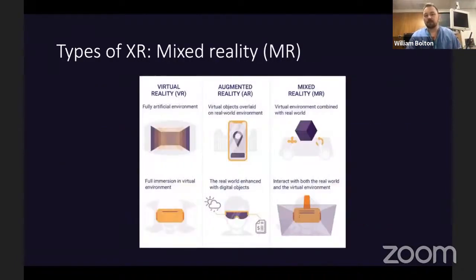Other types of XR, so there's another thing called mixed reality, which is basically a bit of a fusion of the two, but you're also interacting with things in the real world. Mixed reality and augmented reality are often interchanged. I'll show you a couple of examples of some simulators. When you're doing a full simulation with some kind of screen or overlay, but also hand controllers and devices, I think that's probably mixed reality. It's about trying to augment as many different sensory inputs as possible.